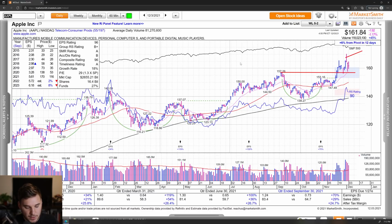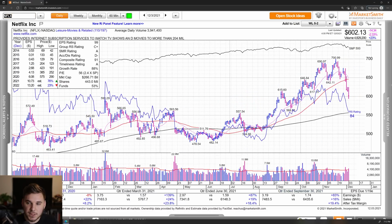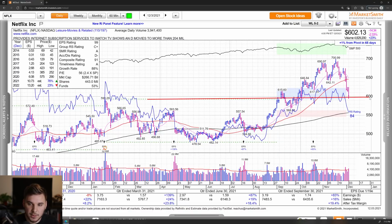Looking at some other of the big names, let's take a look at Netflix. This is pointing back to the prior pivot. You definitely want to see this hold right here. And once again, this looks like the left side of a base or just a longer term downtrend with the 21 EMA about to pierce below that 50 SMA.